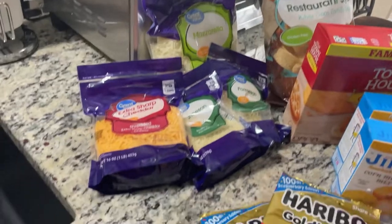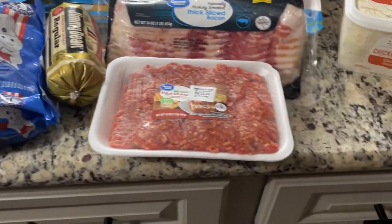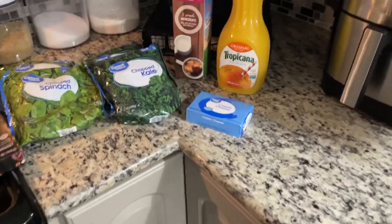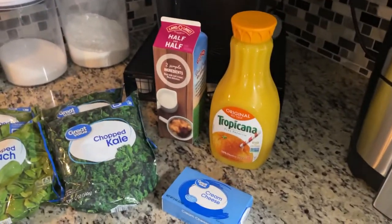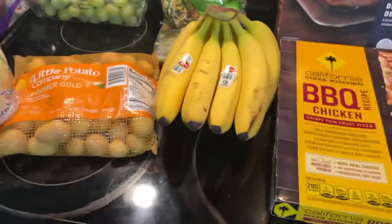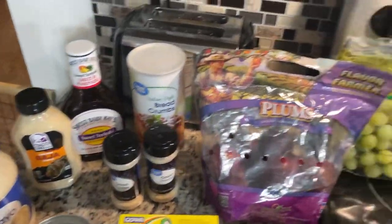Comment down below if you think you can guess how much my grocery bill was. We got some other things too, but like Reynolds wrap and such. I didn't put that out. I think the girls already put that away. So I'm panning around. Yep, yep, yep. Comment down below if I got any of your favorite things. Did you get it in your mind? How much you think we spent?